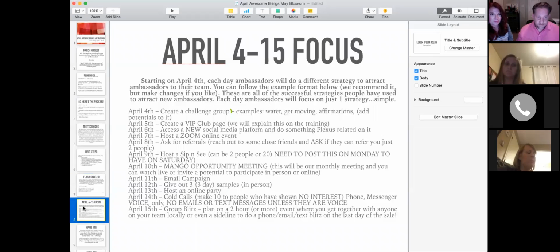So let's look at this. On April the 4th through the 15th, so starting tomorrow, we want everyone to do just one task. Now, you can still do what you typically do in a day, and I don't want you to stop doing that. DMO, your daily mode of operation, but we're going to do one additional thing.